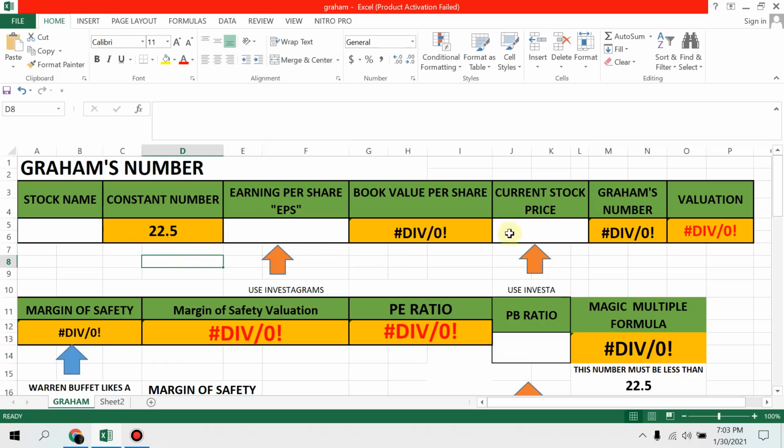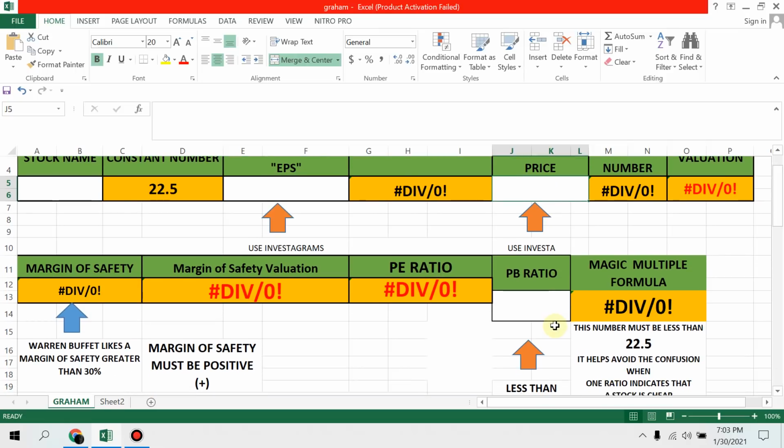So next natin, ito, si stock price. Di syempre, ano natin yan? Makukuha natin yan, pwede sa Investagrams. Okay? So anyways, lahat naman 'to makukuha natin sa Investagrams. So sa part na 'to, pinadali ko na, para mas madali tayong makapag-compute. So, ang kailangan lang si EPS, stock price. Tapos, syempre, yung last is, ito si PB ratio.